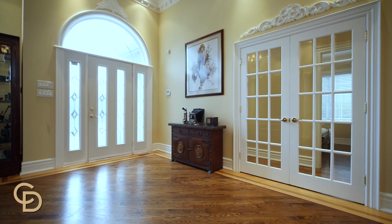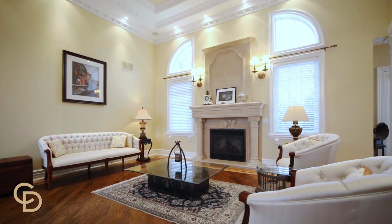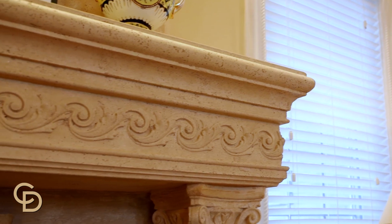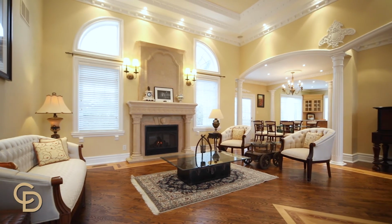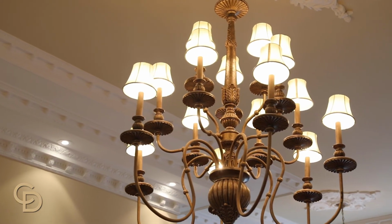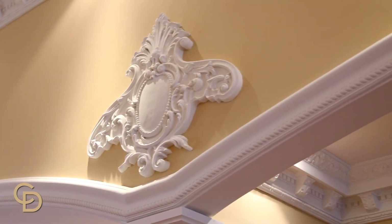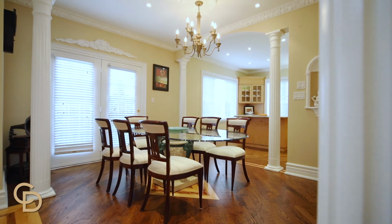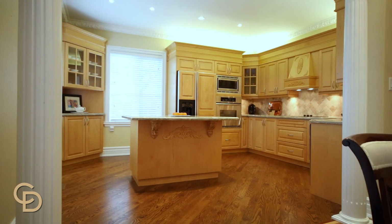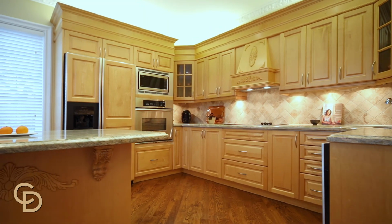The free-flowing, open-plan layout accommodates the great room, dining room, and kitchen areas, which were designed for easy living and entertainment. The glorious high ceiling and intricate cornices create an ambiance of old-world charm. A feeling of space and light pervades the home from every angle.